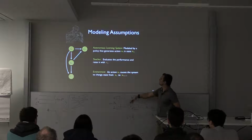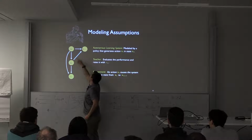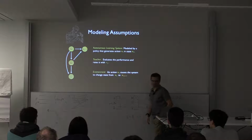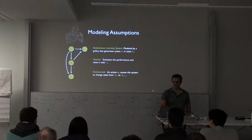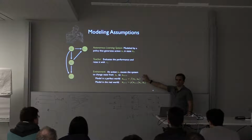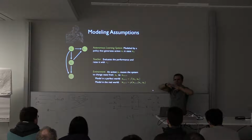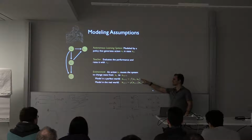And then, of course, whenever we do an action, our state changes, and we go from x_t to x_{t+1}. Now, a classical engineer would actually try to write down this particular transition as a function, would write down the mechanics, and try to get this as good as possible.